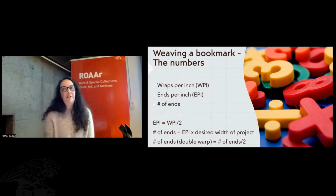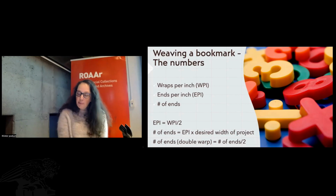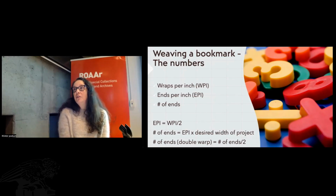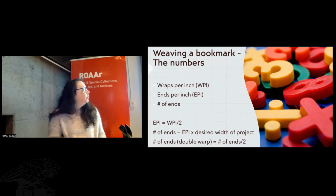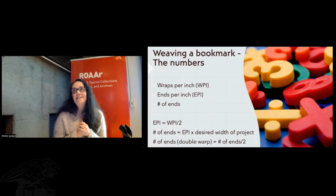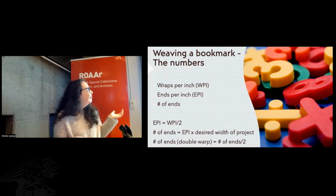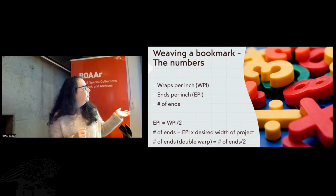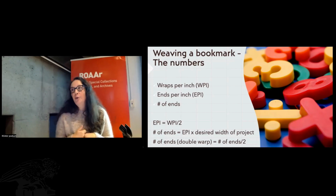But what I do know is that for a basic weave, like a balanced basic tabby weave, plain weave, your ends per inch would be about half of your wraps per inch as a good place to start. So I just calculated what the wraps per inch was of this little cotton to make a bookmark. And that gave me half of that would be my ends per inch. And then to know how many teeth or dents to use, would just be my ends per inch times the width of my little project.